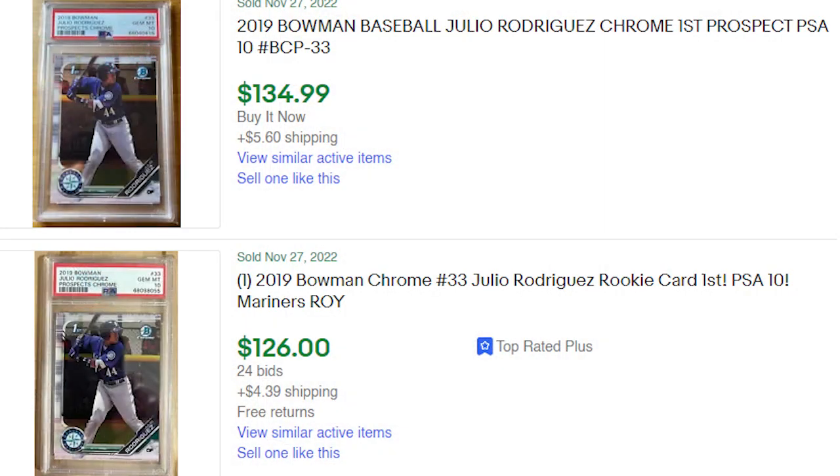Let's start with PSA. A PSA 10 of this card typically sells for about $130. That's an $80 increase over raw price. But if you're not a member of PSA and you're just submitting one card, the grading cost starts at $50. And so that's a lot of investment to get the highest return.